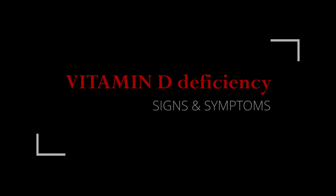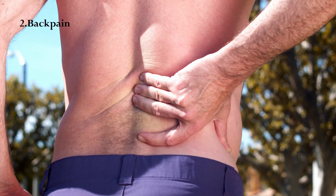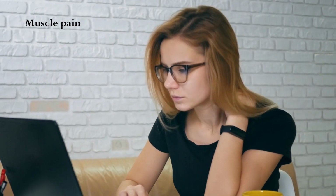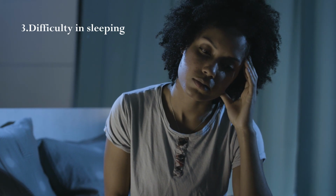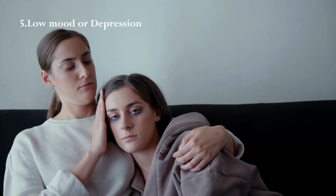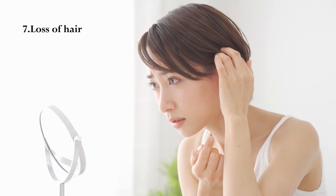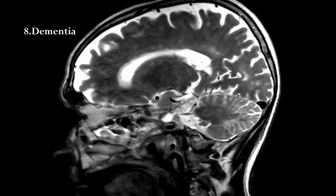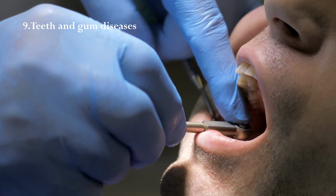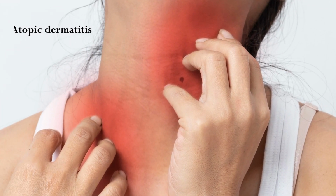Signs and symptoms of vitamin D deficiency: fatigue, back pain, shin splints, muscle pain, difficulty in sleeping, anxiety, low mood or depression, frequent infections, loss of hair, dementia, teeth and gum diseases, skin diseases such as psoriasis, atopic dermatitis, and vitiligo.